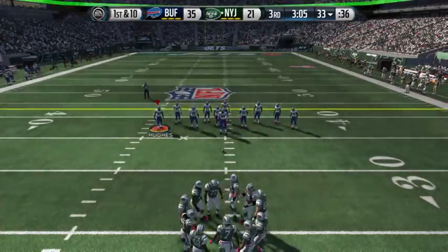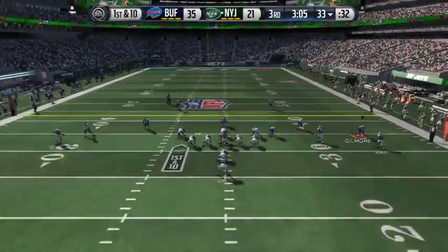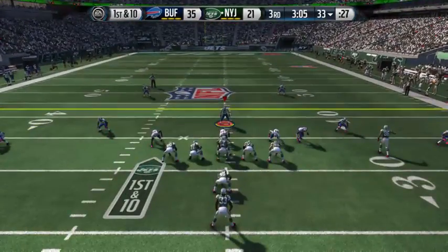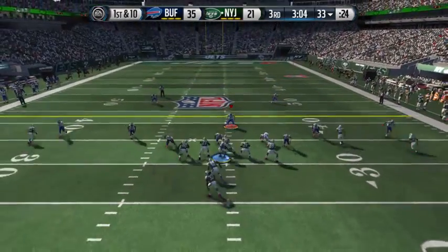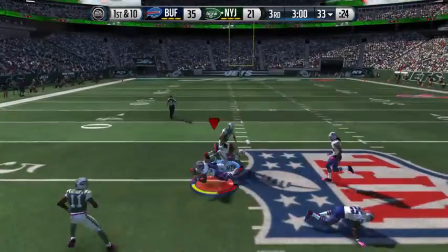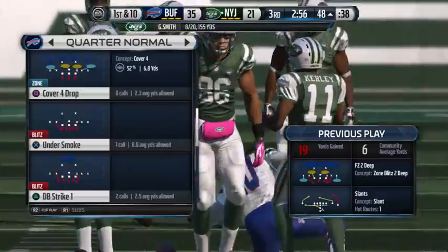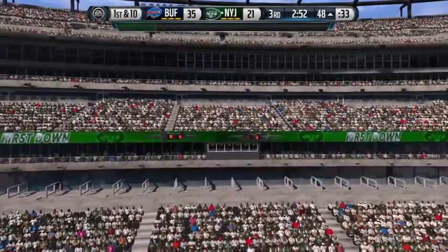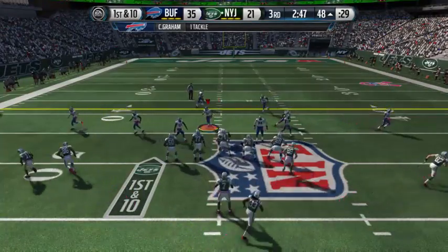The Jets get ready to start their drive. Geno Smith under center. The Jets take it from the 33. He has the grab. Graham's there to take him down. Jim, when you're down multiple scores in the second half, you're looking for the little things to get momentum on your side. So just get a first down. Don't look for the big plays. That was a good job by the offense that time.